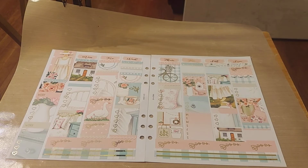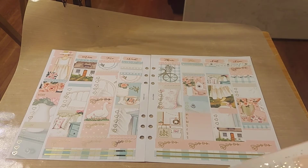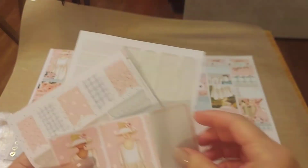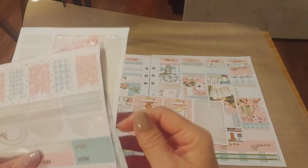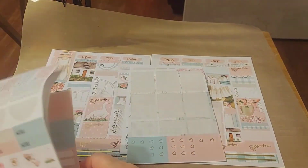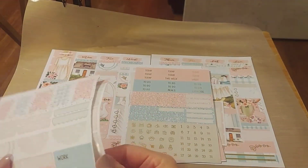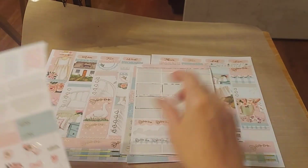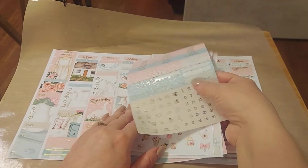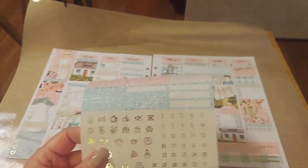Let me show you what I have left out of that kit. This kit just was the Energizer Bunny, so we have that left. And part of this down here, this on the bottom, almost all of that is left. And I will put the dates up there, and this and that. So pretty amazing.